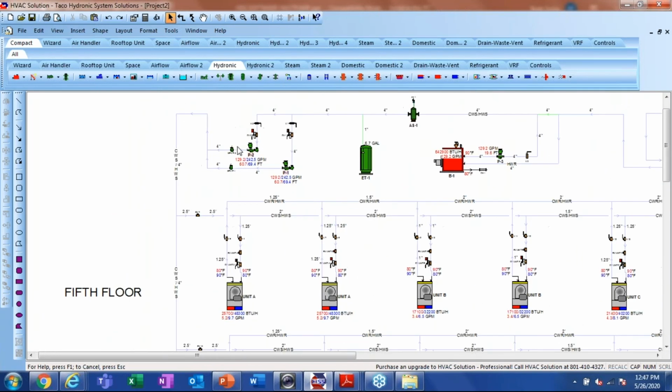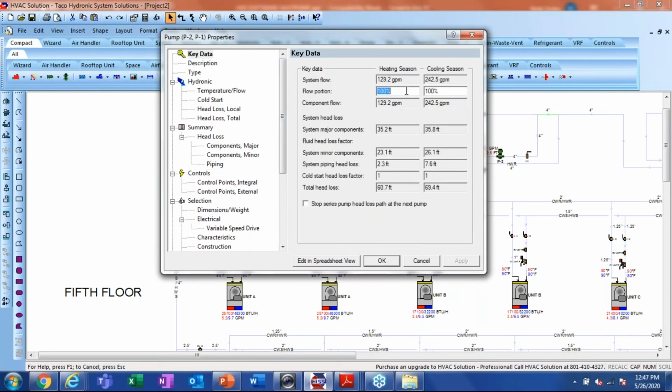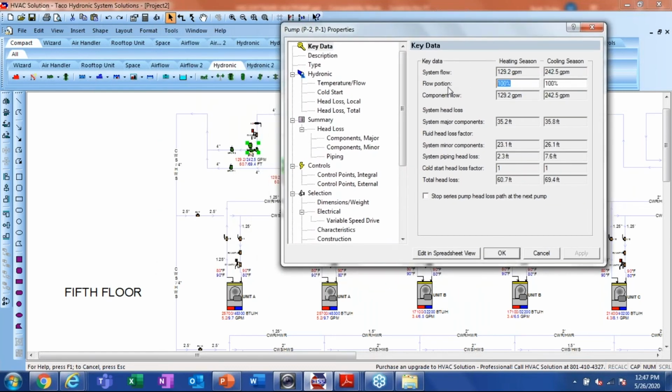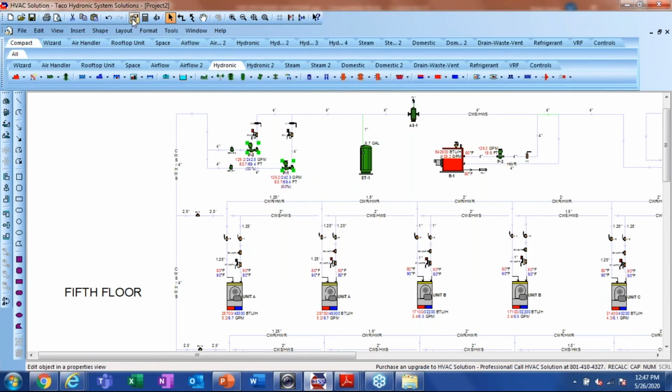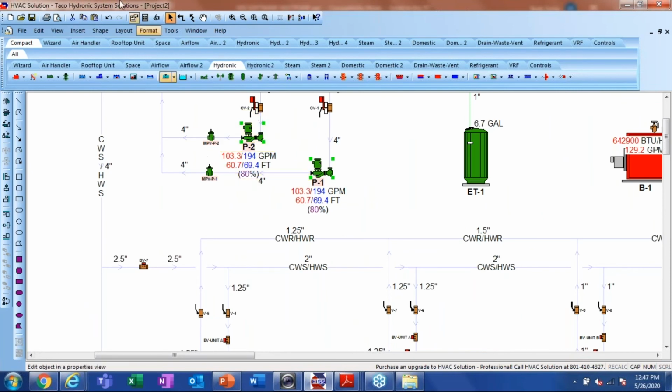Here's what you can do. If I click on the pump's property box and go up to the key data tab, flow portion 100. You can change that flow portion to a lower value if you would like. Let's see what happens if I type in 80. If I hit OK and hit the recalculate button, you can see it shows you what values you're using there.